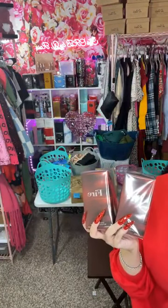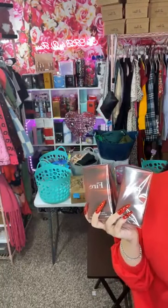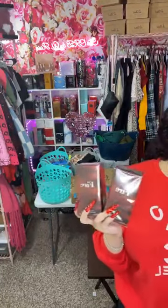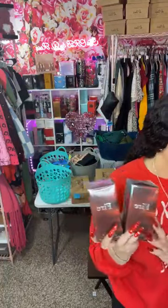We do really well with our perfumes and colognes. We have all kinds of perfumes and colognes. But this one is on our website under Fire Cologne.